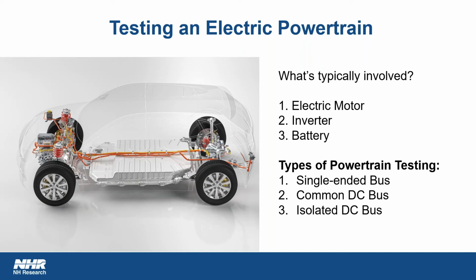The major components tested in electric powertrains are the electric motor, inverter, and battery. As such, a test setup will need to account for all three. And this is done through the following most common methods depending on the application: the single-ended, the common, and isolated DC buses. And we're going to go through each one briefly here to explain them.